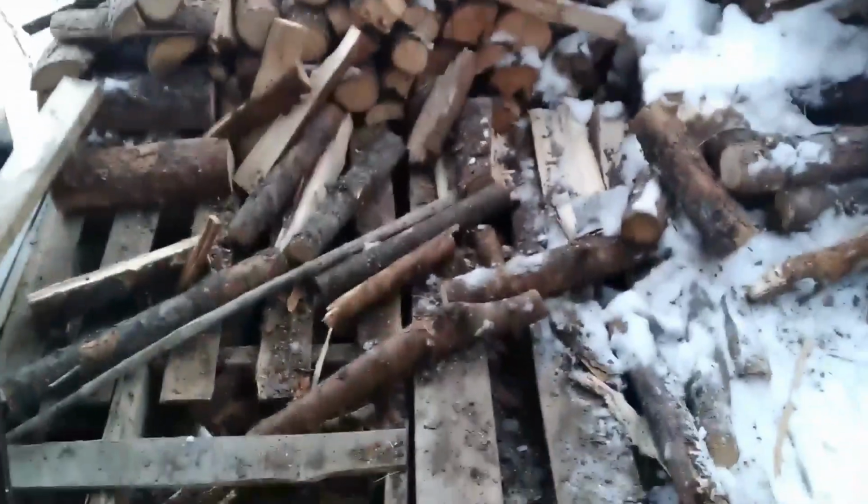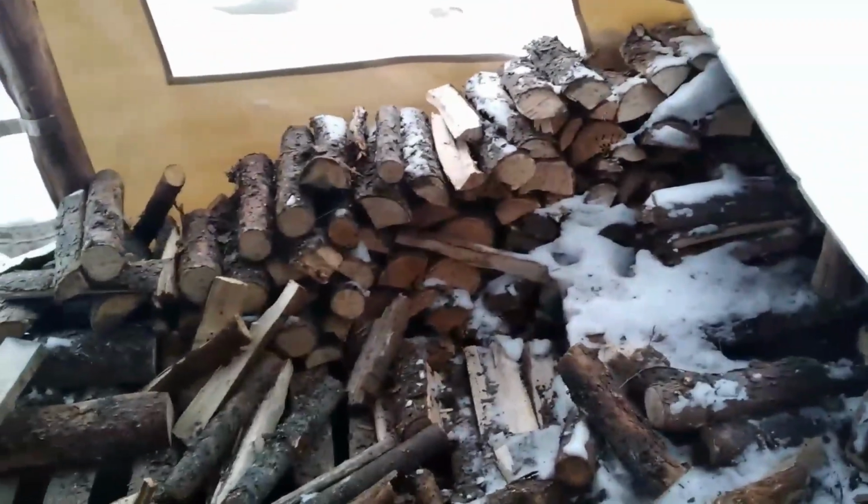Well, we're on a mission. We're on a mission for firewood. All right, let's walk in here real quick and see what we got going on. This is what's left of our pile. It used to be that high and that deep, all the way over here. It's about 3/4. This is what the Dickey Doo stove went through. That old Dickey Doo.